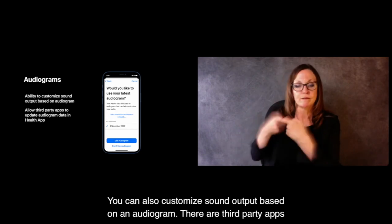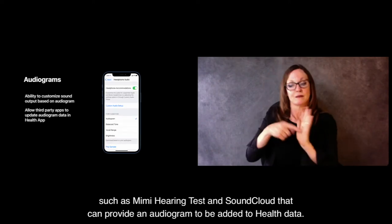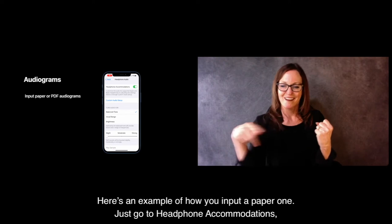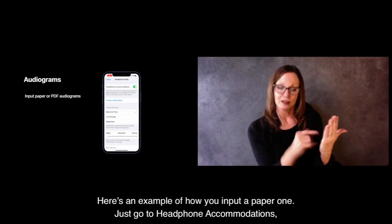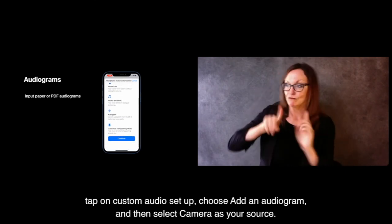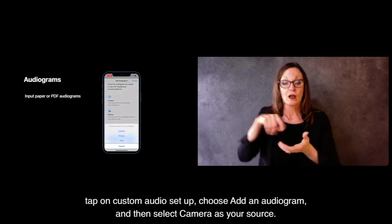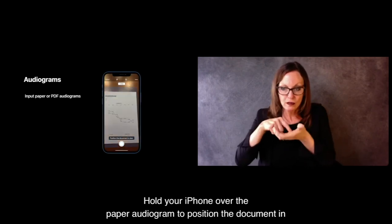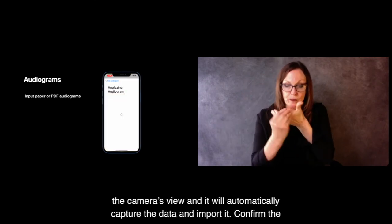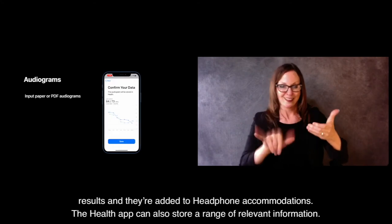There are third-party apps such as Mimi Hearing Test and SoundCloud that can provide an audiogram to be added to Health data. And with iOS 15, you can easily input paper or PDF audiograms. Here's an example of how you input a paper one. Just go to Headphone Accommodations, tap on Custom Audio Setup, choose Add an Audiogram, and then select Camera as your source. Hold your iPhone over the paper audiogram to position the document in the camera's view, and it will automatically capture the data and import it. Confirm the results, and they're added to headphone accommodations.